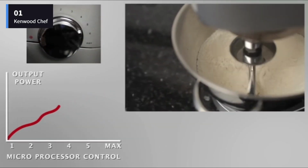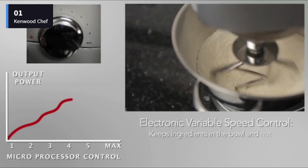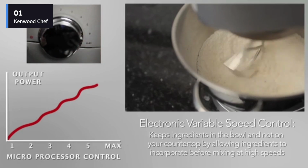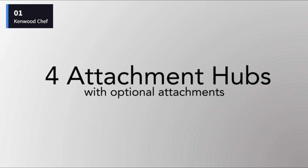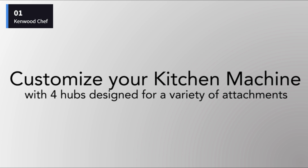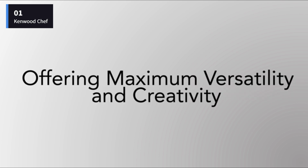When we tested it, it took a bit longer to whip cream, but it did a good job mixing everything else and was quick at kneading bread dough. If you want to do more with your mixer, the Kenwood has 4 spots where you can attach extra tools like a slicer, blender, or ice cream maker. However, these extras cost more money, and the mixer itself is already expensive.